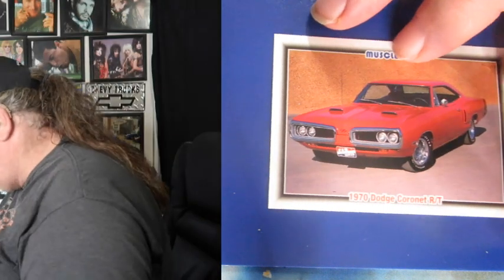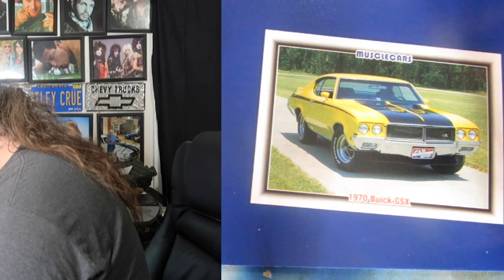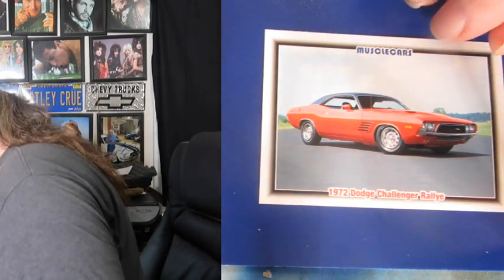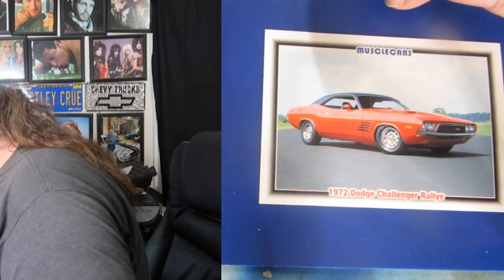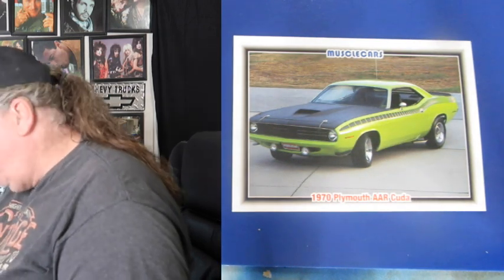So a lot of these cars right now are high production cars, but we're going to get hopefully some cherries here pretty soon. 1970 Dodge Coronet RT. 1970 Buick GSX. If you got one of those in a hard top, you only had 199 in production. Again, that was a 1970 Buick GSX. 1972 Dodge Challenger Rally. And a 1970 Plymouth AAR Cuda.